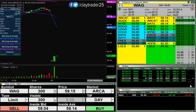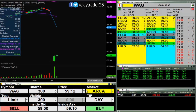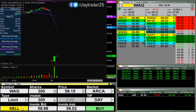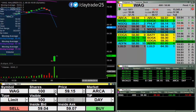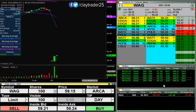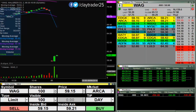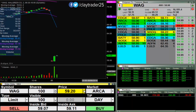So there we go, got those. Now my average is 58.90. Probably try to do some more at 58 or 59.15. Okay, got those. Now my average is 58.98. So obviously going to be able to build a bigger position here. So this is what I was hoping for.